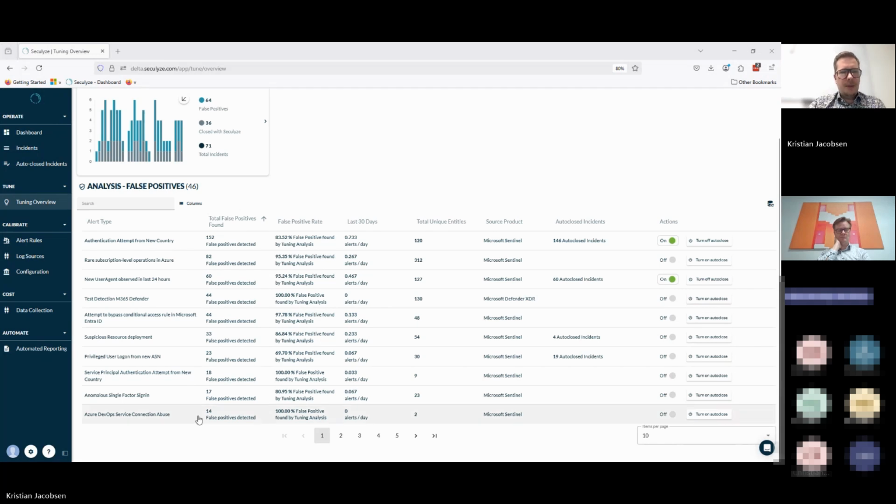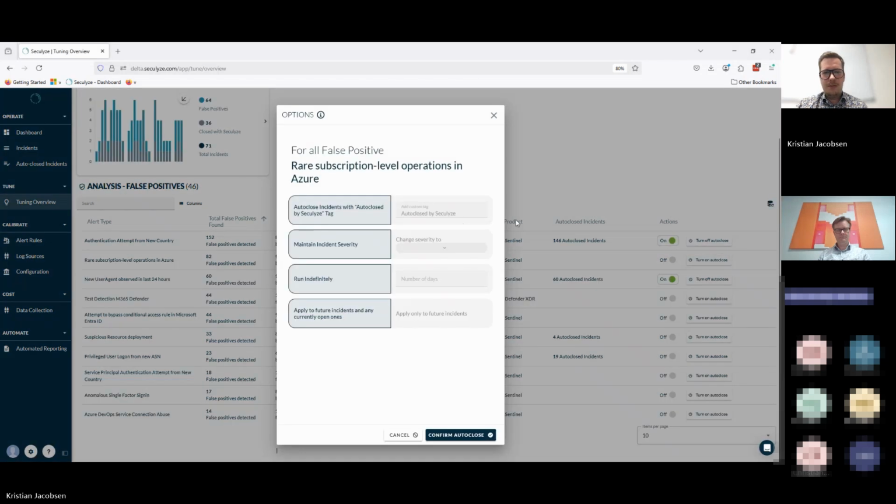So using cyber knowledge and ML, we have, let's say, an authentication attempt from a new country, where in this case we have classified 83% of these as false positives of all time, and 152 of these are false positive incidents. And then the idea is that we auto close these using our ML algorithm.